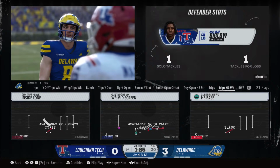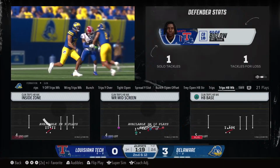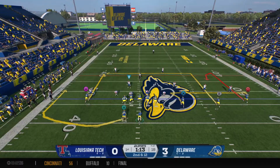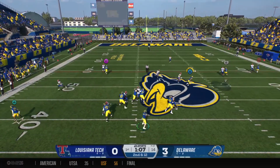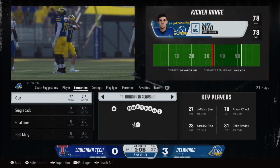How about the DB? Just seeing that initially, pulling the trigger, getting to him, get him on the ground, get the tackle for a loss. And the Blue Hens now with a long way to go to pick up the first down. Looking to fire. And it'll be incomplete. This is some physical pass defense.